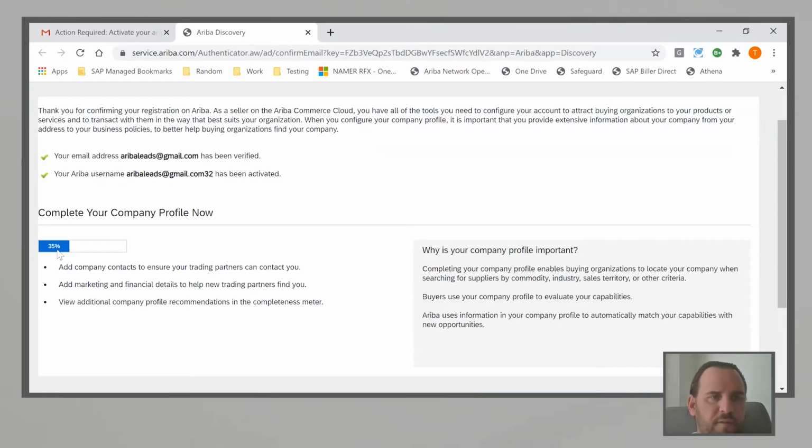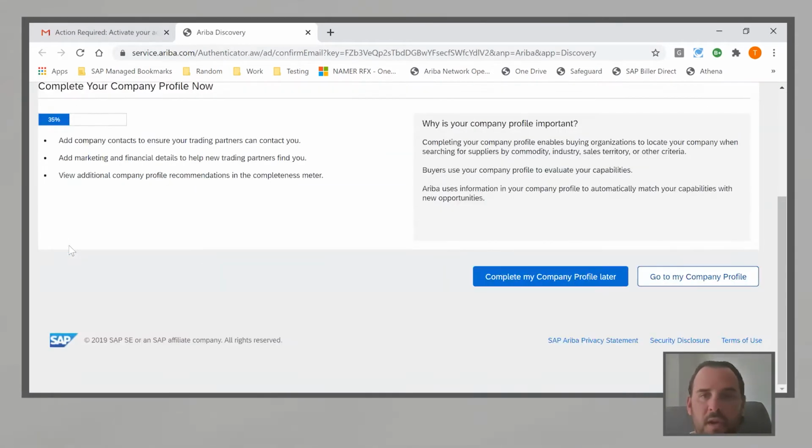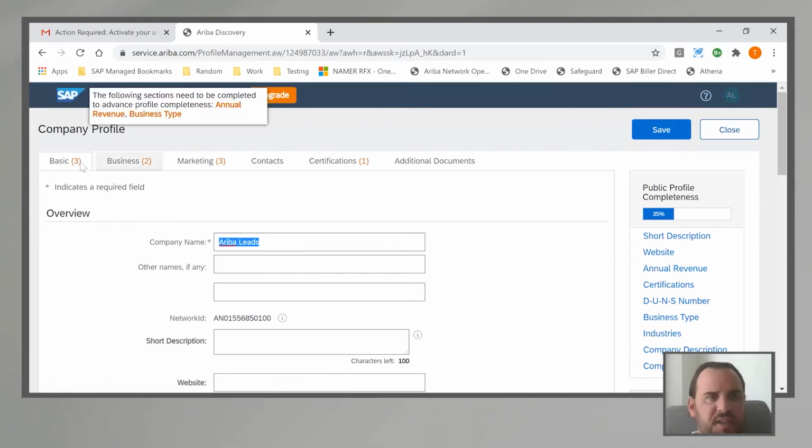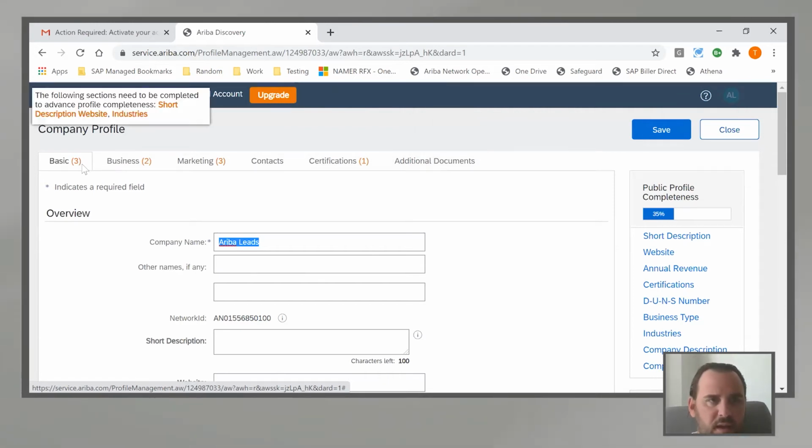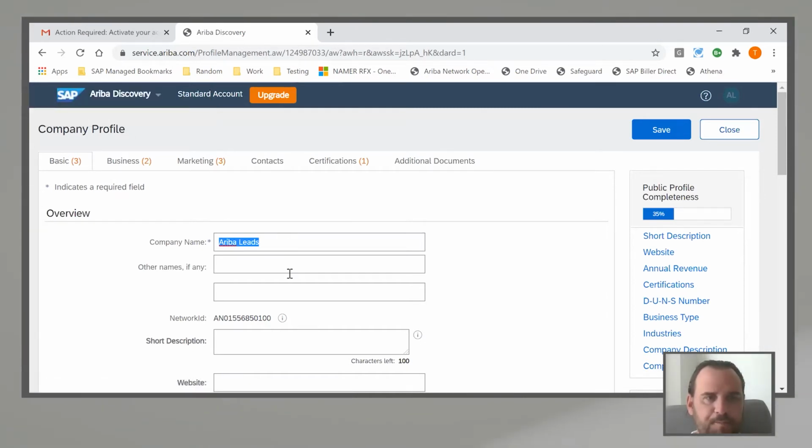You can see that we've only completed 35% of our profile. And we're going to go ahead and complete the profile now. You see 6 tabs: basic, business, marketing, contacts, certifications, and additional documents. On the basics tab, it's looking for a short description, website, and industries. Short description. What do we do? Website.